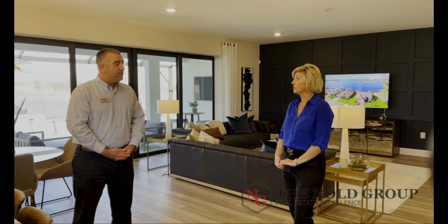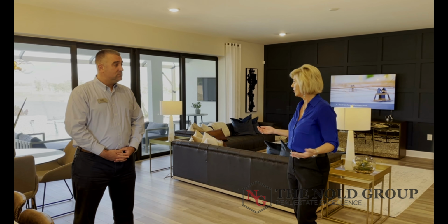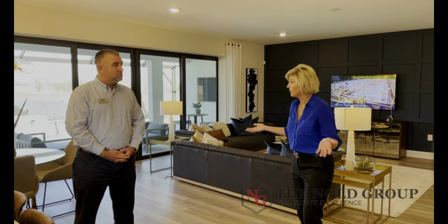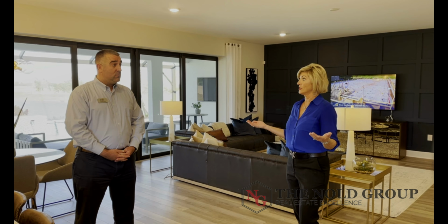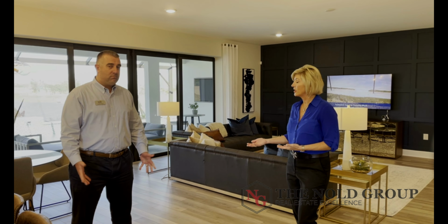That is very reasonable for all that you get, especially considering you're going to have an amenity center, you're getting your lawn taken care of. A gym membership could be almost $100 a month right there. So that's a wonderful value. I really appreciate this information.